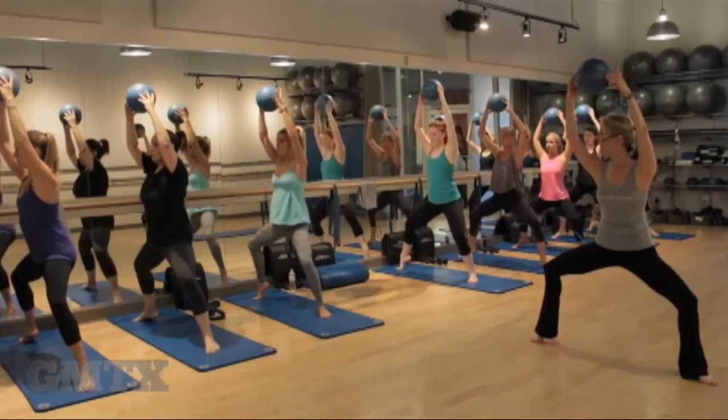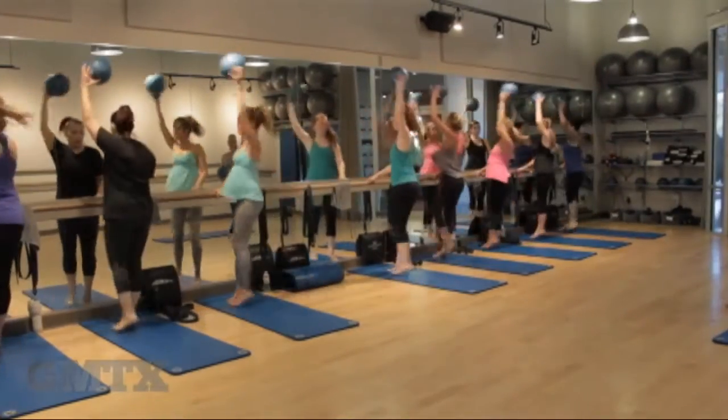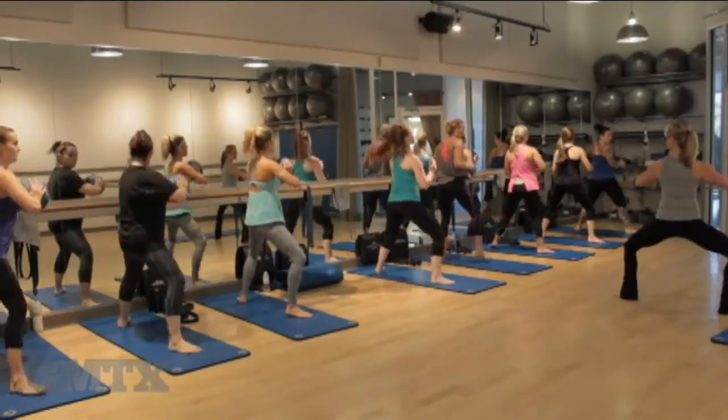Pull the rib cage together and 3, 2, switch it out. We go, breathe, exhale. You're going to turn around into your second position, start to pulse and down. So on the other side, nice and low.